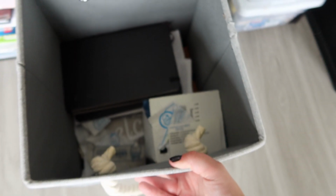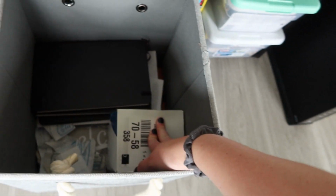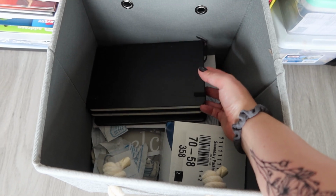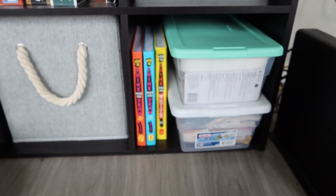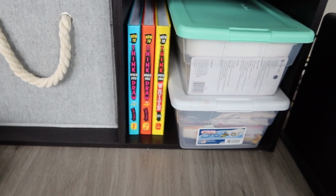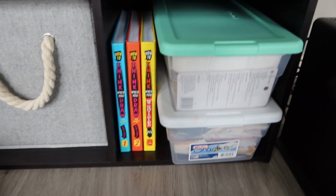Here is some personal stuff. I've got like business cards that I was using for my photography, and then COVID happened, so we're not doing that right now. Some old art journals that I like keeping. Okay, this is gonna bother me if I don't fix it. Those are my last 3 books. They are about drawing and writing. I like them a lot.